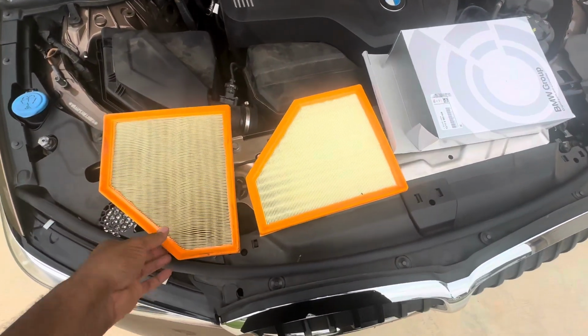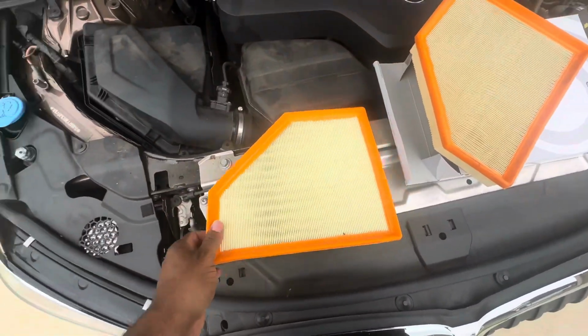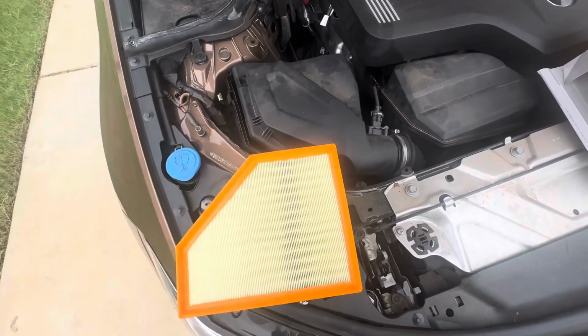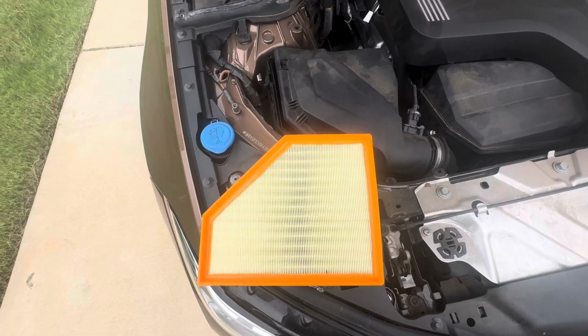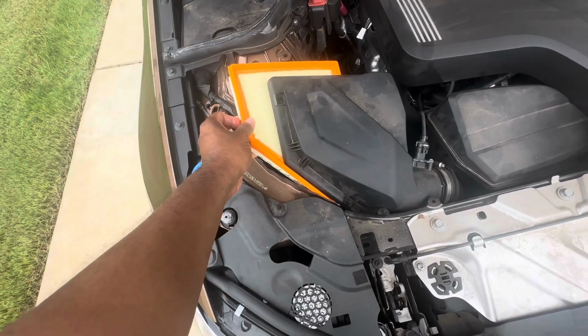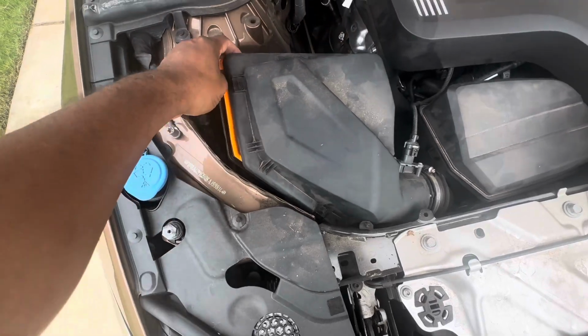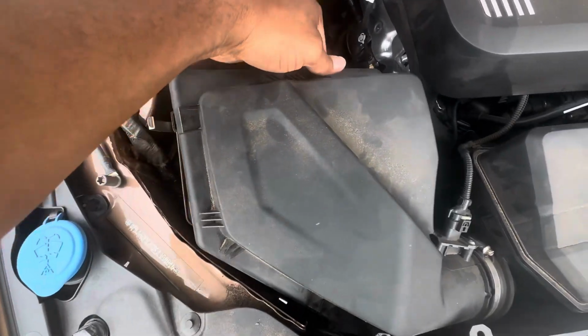So basically, all you do is you just slide this filter in this compartment. You're gonna clamp it. Let me show you guys. So I'm just pretty much doing this with one hand. It just slides in there like so. Make sure it's in there snug.